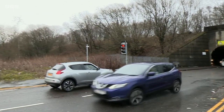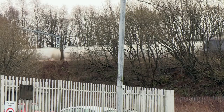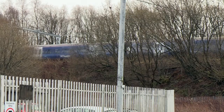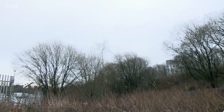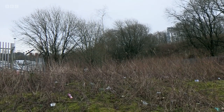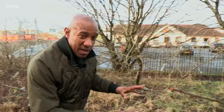Back now to the east end of Glasgow and a plot of land with a railway to one side and an industrial estate to the other. So if you were thinking potential housing plot, well... Oh, it's never gonna happen to me. So I think it's going to have to be something a bit more in keeping with its surroundings, which says to me a commercial unit of some sort. But whatever it is, it's going to take a lot of time and a lot of elbow grease.